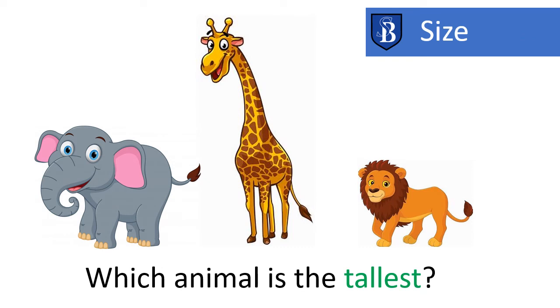Now we're going to be thinking about comparative size. We have 3 animals here. What animals can you see? That's right, there's an elephant, a giraffe and a lion. Which animal is the tallest? Well done if you said giraffe.